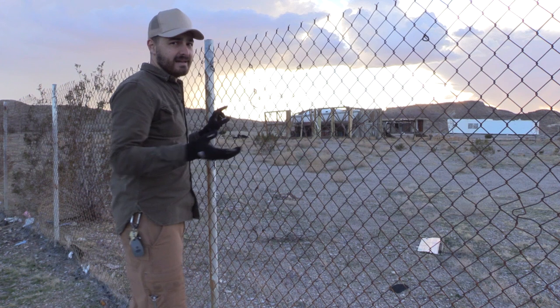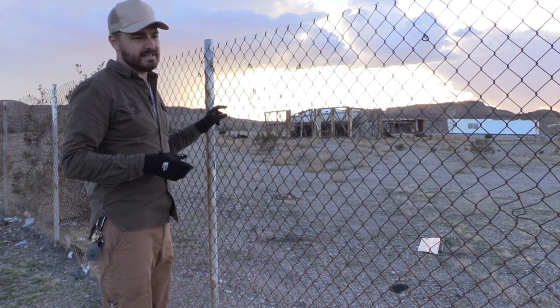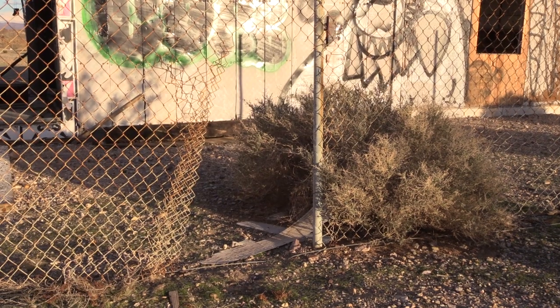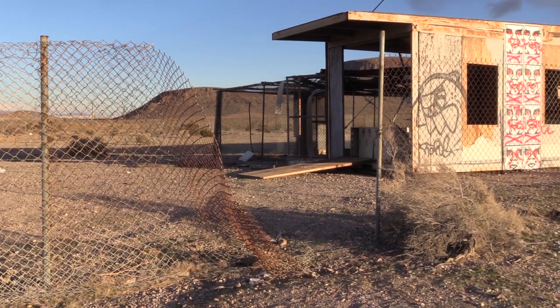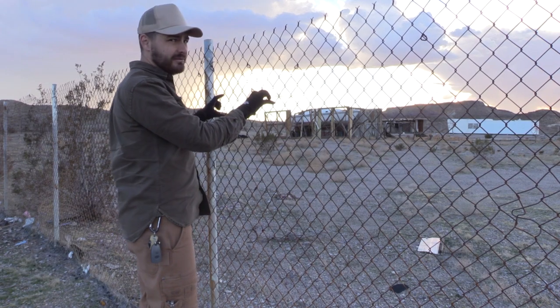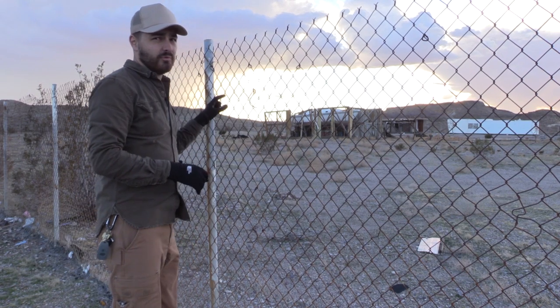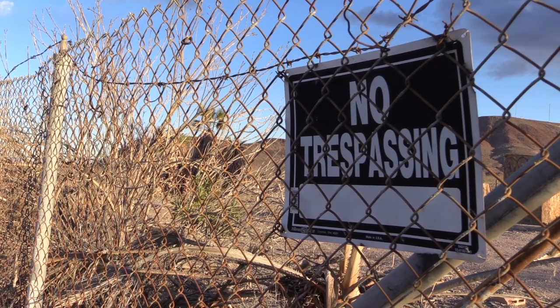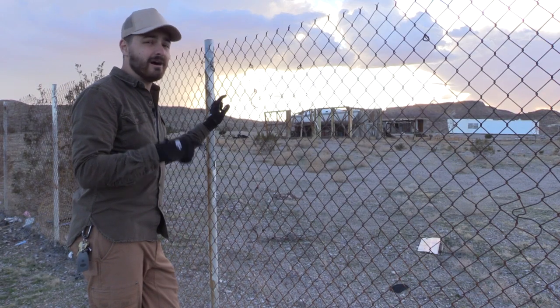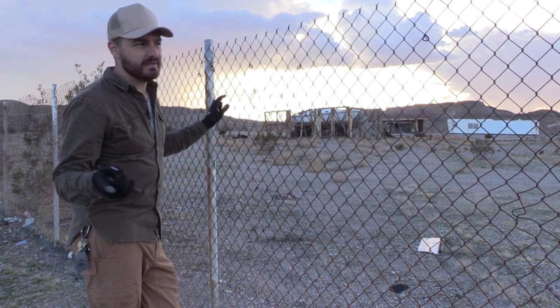Now, to be honest, there's more holes in this fence than a block of Swiss cheese. In fact, a whole portion of it is just plowed down. I could drive my car in here if I wanted to, but I'm not gonna do that for a few reasons. Number one is there are no trespassing signs and it is private property. And I don't make a habit of breaking the law on video and then putting it on YouTube, because I'm not dumb.